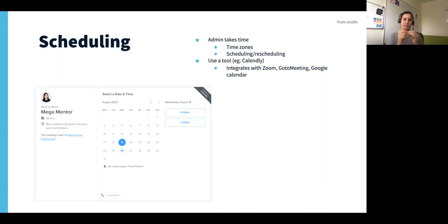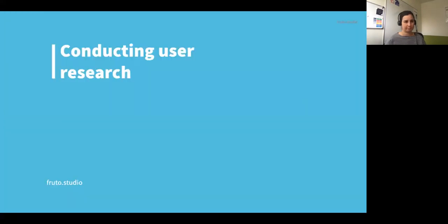So at the time that they book, it generates a link to their session, and it adds that session into your calendar. If you're using Google Calendar, I think it's with Microsoft as well. So these can make your process much more efficient.